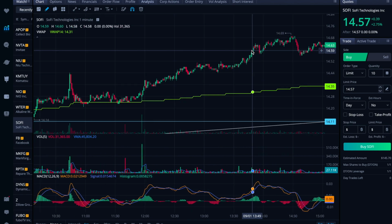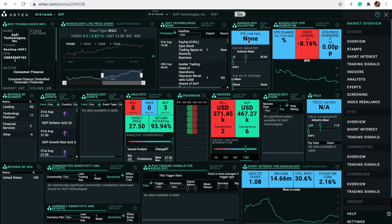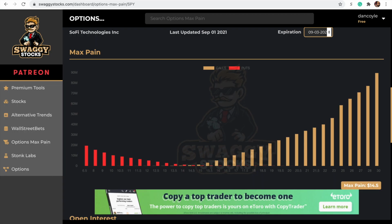And this, of course, will beg the question of the pinning of the stock price to max pain. As we talked about yesterday, max pain 14.5 per Swaggy Stocks, and today Swaggy, I did a refresh here, I promise, still showing 14.5. It's not uncommon that it stays the same day to day. We'll see if it adjusts. I guess, what is today, Wednesday? We'll see if it adjusts on Thursday or on Friday itself.